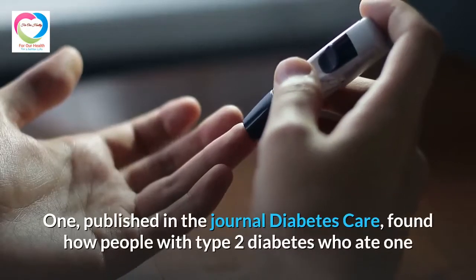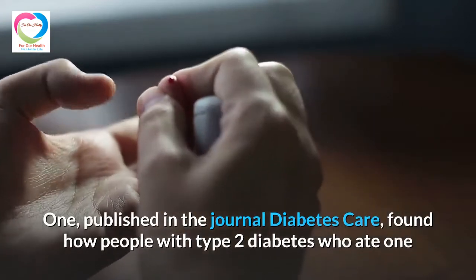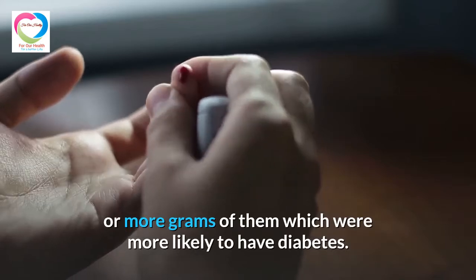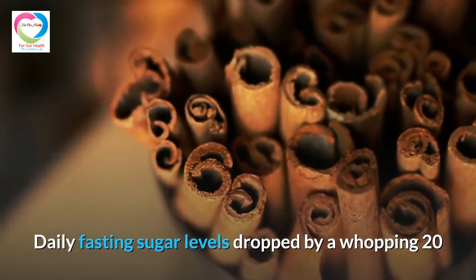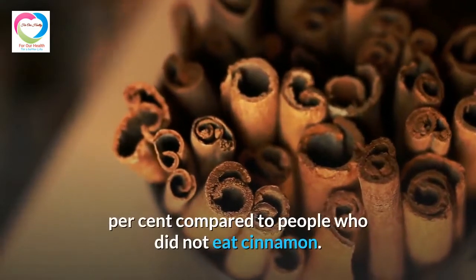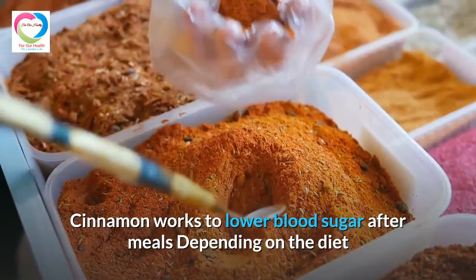One, published in the journal Diabetes Care, found that people with type 2 diabetes who ate 1 or more grams of cinnamon were less likely to have diabetes. Daily fasting sugar levels dropped by a whopping 20% compared to people who did not eat cinnamon. Cinnamon works to lower blood sugar after meals.